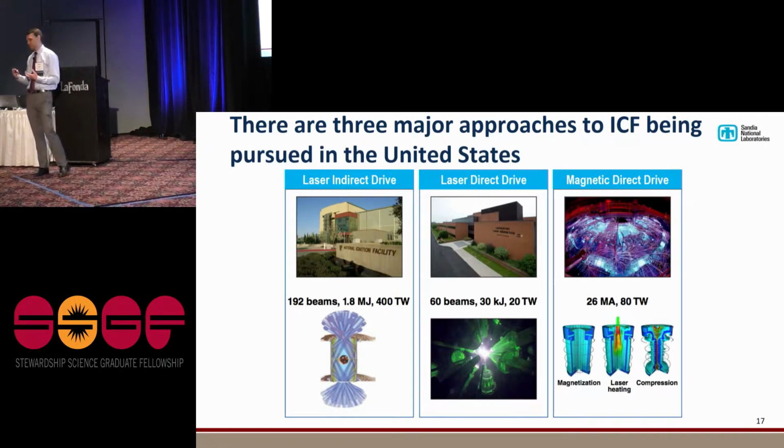The neat thing about this is, although I'm talking to you about experiments that happen on the Z machine, this is not a unique concept to what's being done on Z. So you guys may have seen, whoever's been around for a little while may have seen the National Ignition Facility at Lawrence Livermore. This is probably the most common fusion concept, that ICF concept you might be familiar with. It's a gold can that you shine a bunch of lasers into. You create X-rays inside that can, which then ablate a capsule and cause it to implode and create fusion reactions.